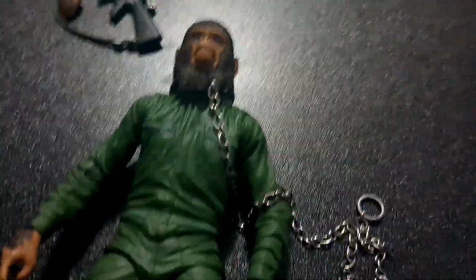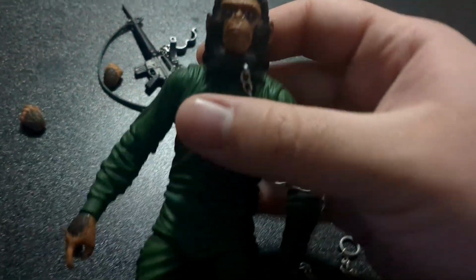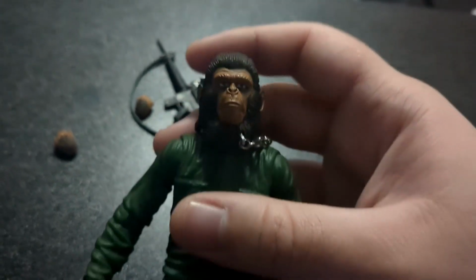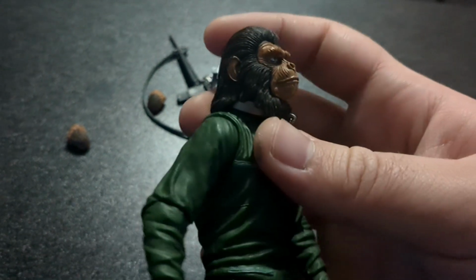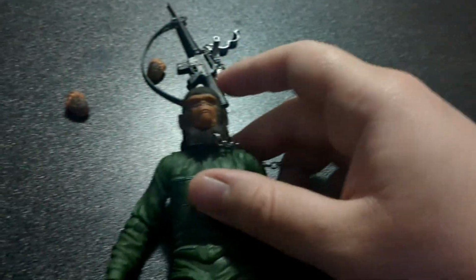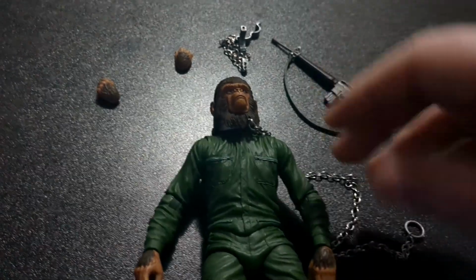Another thing I want to try to do, I'm just going to mention this now because if I'm successful, then this won't be here when we actually go to review him. Caesar's collar here, which is really cool, has an amazing chain to it. I would actually like to remove it so it can better represent him at the very end of Conquest when he had that really huge monologue. So I'm going to try popping the head off when I go to the heat, and I can remove the collar. That way it will be more film accurate to when he's running around with this really awesome looking assault rifle. So that's something I'd like to do.